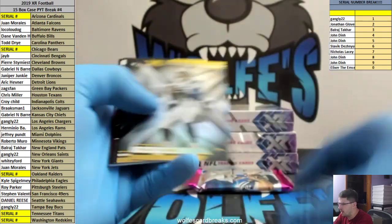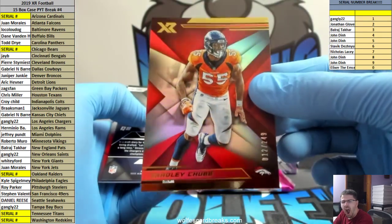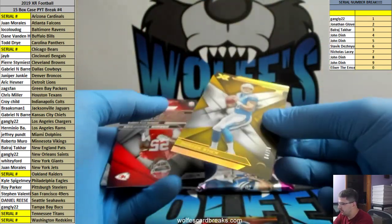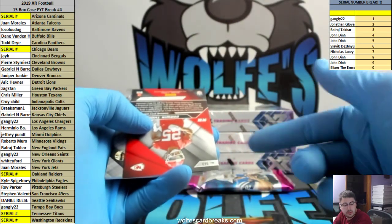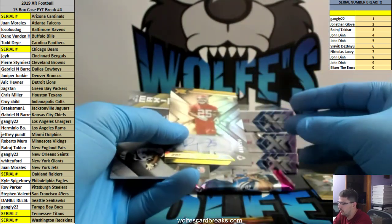Haskins base. $249 Bradley Chubb, Easton Stick, 4 out of 10. Gold for the Chargers. Nice one there. Top load that. Most of the numbered stuff I top load anyways, just for the purposes of the break. I just kind of penny sleeve just for now.